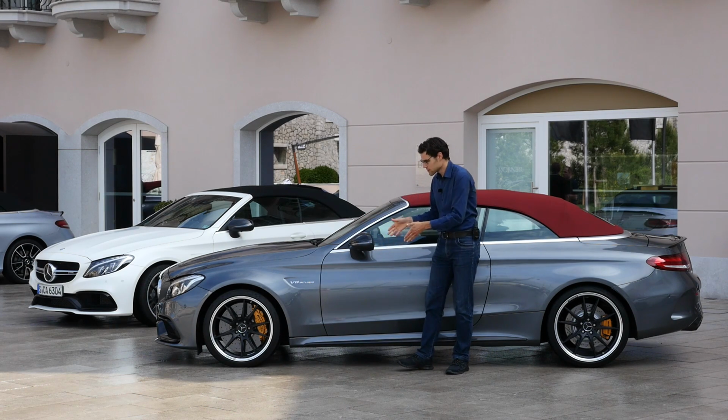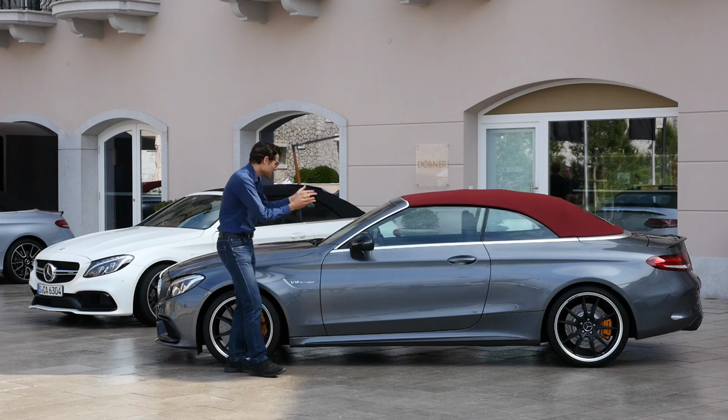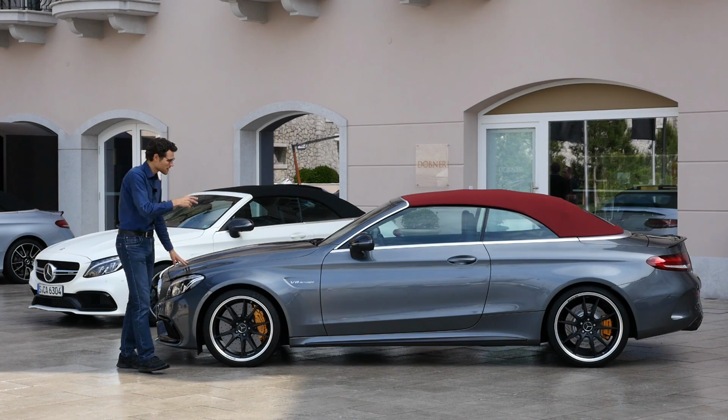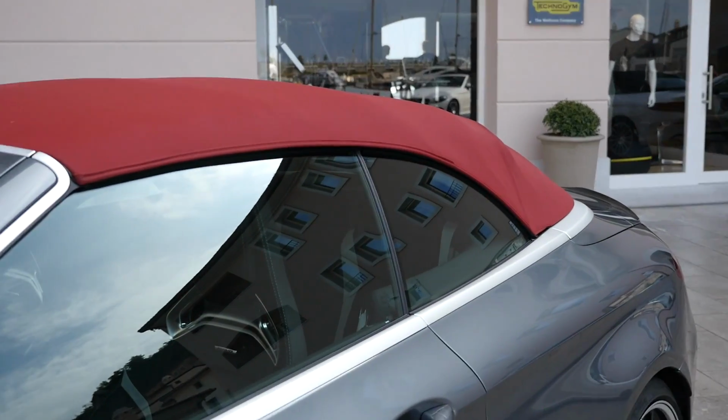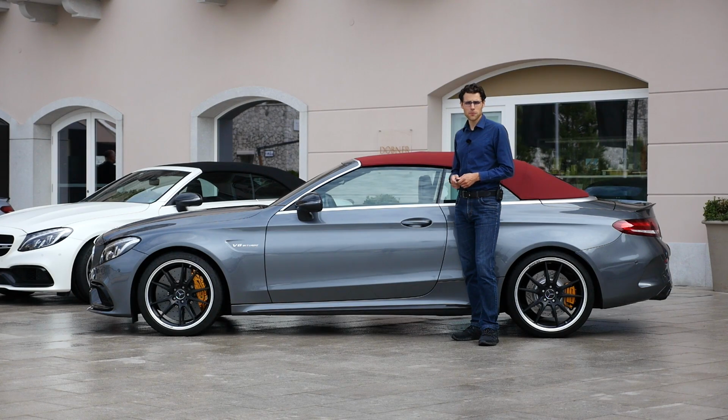And also in the side profile you see that the car is sitting lower, and I'll make a freeway pass just for one side profile look, especially with this contrasting red roof you can get. Very nice fit to the gray color. What about the roof, which is opening until a speed of 50 kilometers an hour?